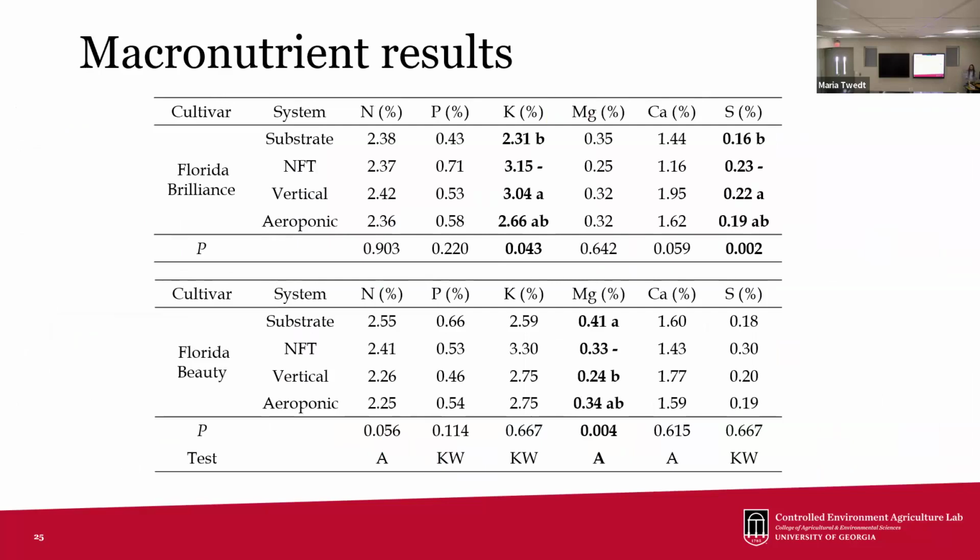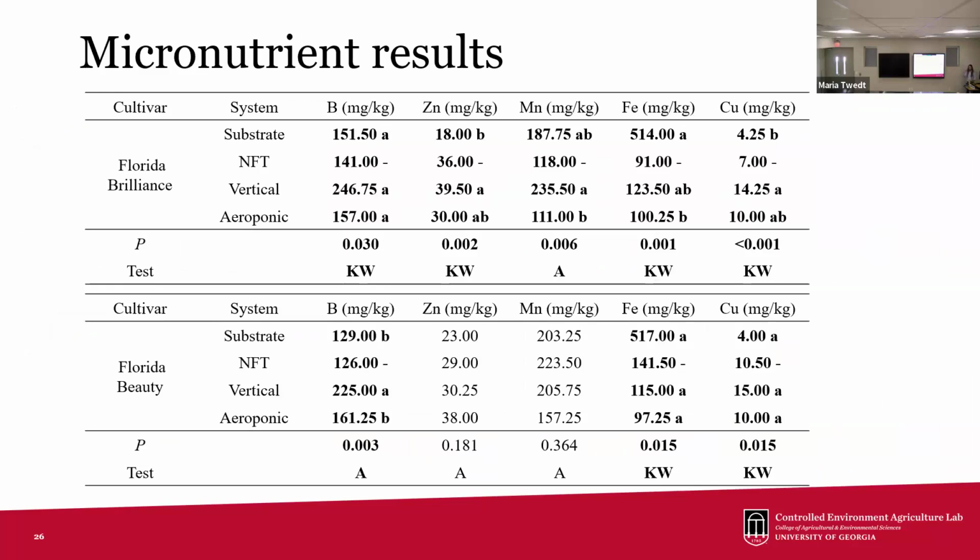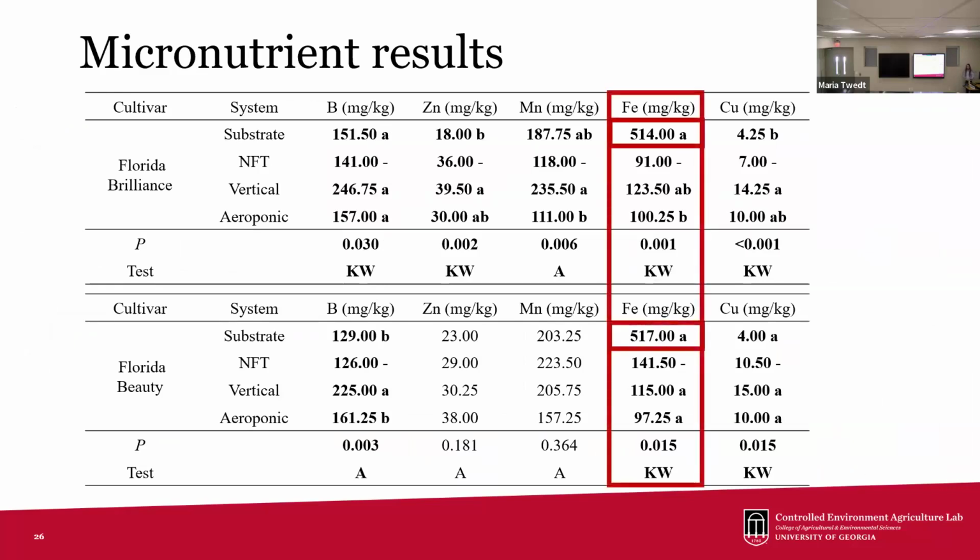Looking at the macronutrient foliar analyses, there's not really any huge significant differences or trends between the cultivars that emerge. But in the micronutrient results, we see one thing that kind of jumps out, and that's the iron concentrations in the leaves from the substrate system were significantly higher than in the 3 water culture systems.